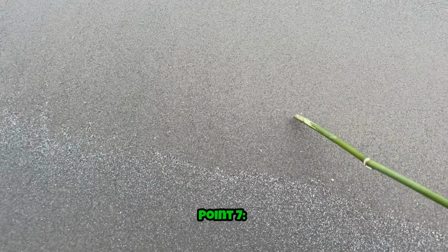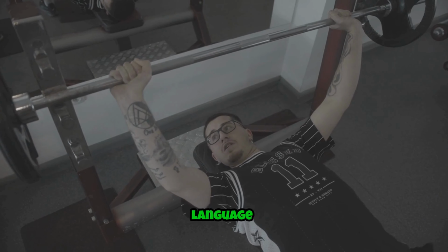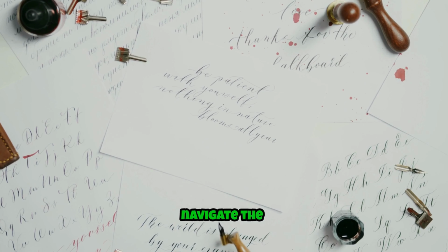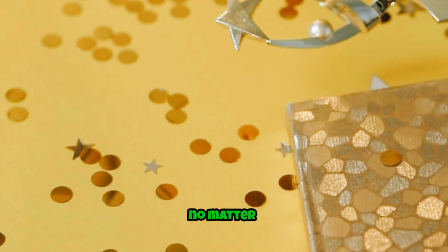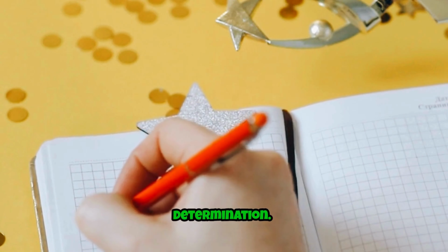Point 7. Patience and persistence. Finally, remember that language learning is a marathon, not a sprint. Be patient with yourself as you navigate the twists and turns of your language journey. Celebrate your progress, no matter how small, and persevere through challenges with unwavering determination.